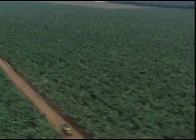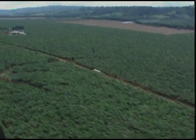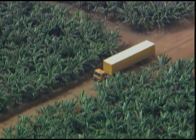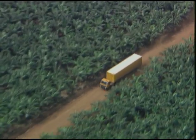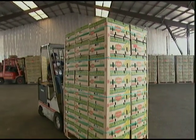Overall, there are 2,200 hectares in the Del Monte CDC plantations, producing 300 tons of bananas a day. And twice a week, these are shipped from Cameroon to Europe. Now the fruit's 5,000-mile journey has begun, and the priority is to delay the ripening process and to preserve the quality. Pallets are not left standing around in the heat.